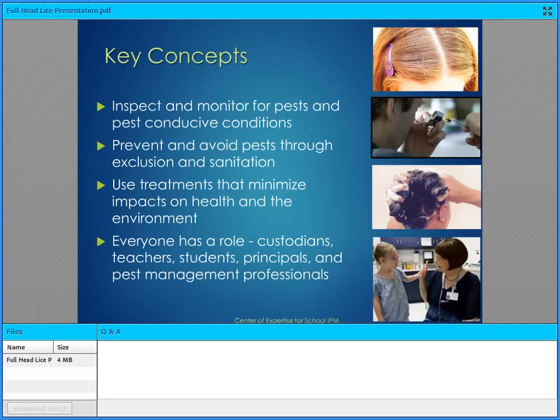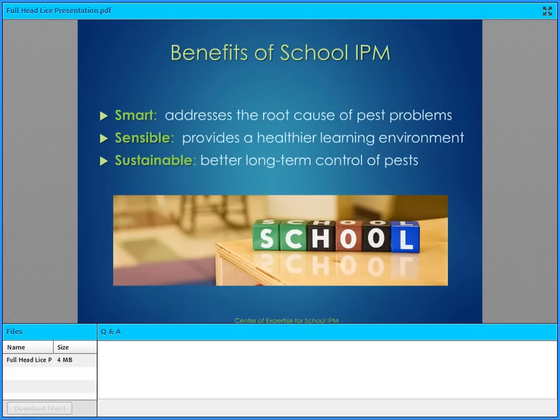IPM focuses on minimizing the impact of pests on human health. If you have good education, exclusion tactics, sanitation monitoring, and identifying protocols, you will have fewer pests. School nurses, facility managers, custodians, teachers, students, principals, and pest management professionals all have roles to play. So what are the benefits of following an IPM approach for all school pests? IPM is smart because it reduces the root cause of pest problems. The IPM approach manages pests by combining education and cultural tools, followed by additional physical and chemical tools in a way that minimizes health and environmental risks.